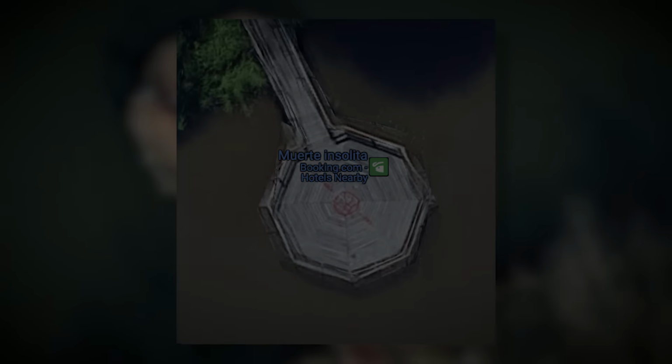Strangely, if you look at the dock on Google Maps today, there's a bright red circle with two lines in the center of the dock, but I couldn't find an explanation on what this means.